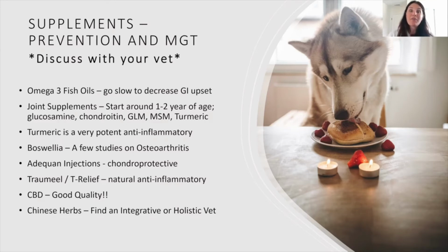Boswellia, there's been a few studies that have shown that it helps in specific osteoarthritis cases. So again, talk to your vet before introducing any supplements, but that's a relatively safe supplement that you can give if they do currently have osteoarthritis, decreases pain, decreases inflammation. And like I said, it's relatively safe.